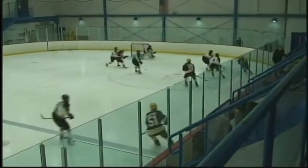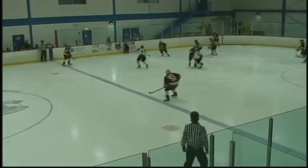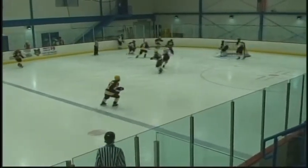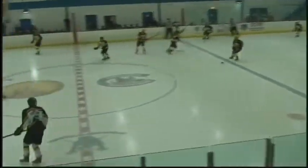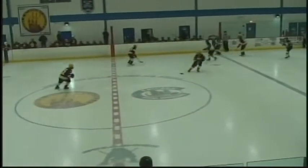Over here to the near side, into the zone. Back behind the goal line. Out to the point, the big blaster and a save. Now put over here to the near side. No, they left it over on the front, and couldn't get it out of the zone. Centering attempt now trickled out to center ice, and Ramblers put it right back in.